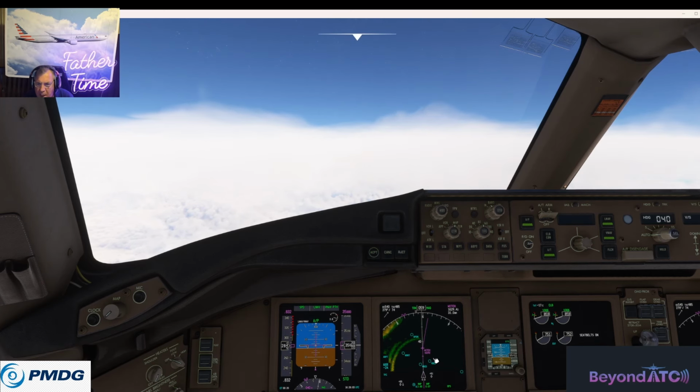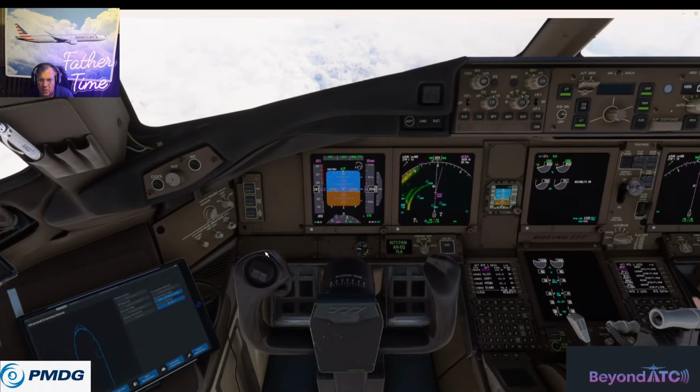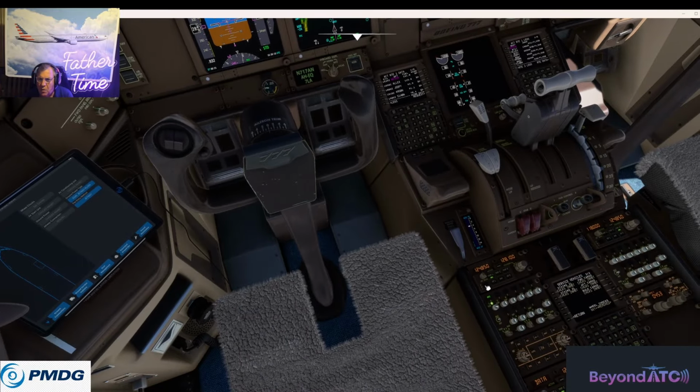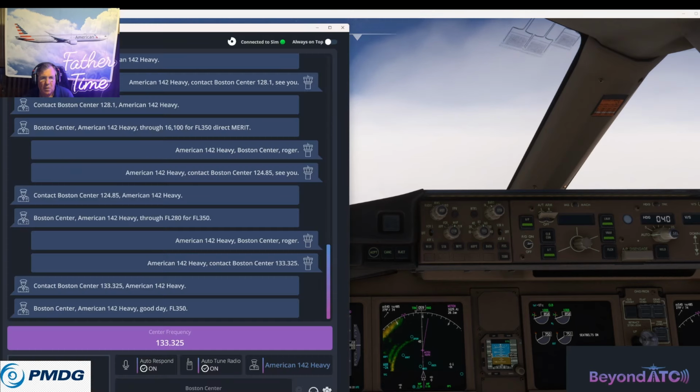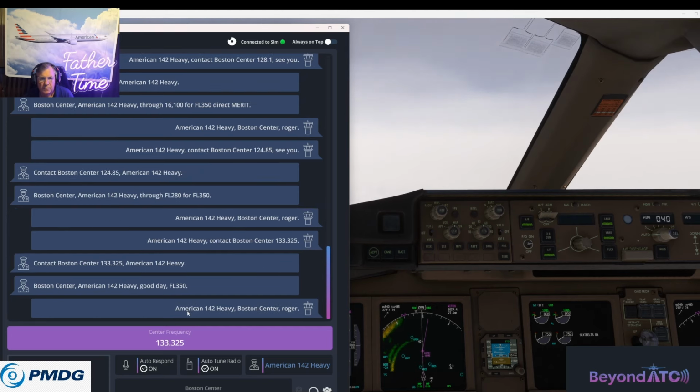Okay, I would accept at which that we should go to Moncton. American 142 Heavy, contact Boston Center 133.325. Contact Boston Center 133.325, American 142 Heavy. Boston Center, American 142 Heavy, good day, flight level 350. American 142 Heavy, Boston Center, roger.